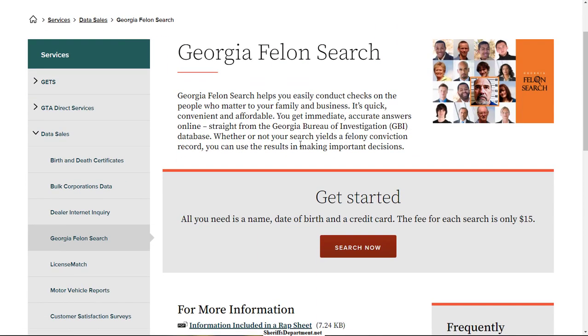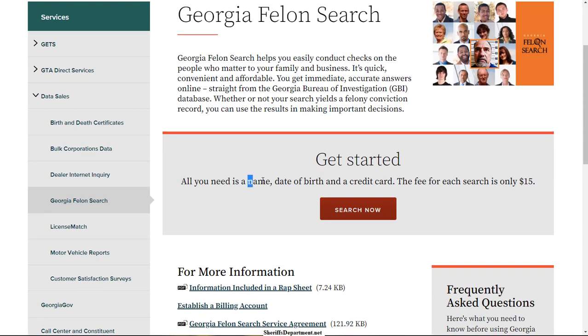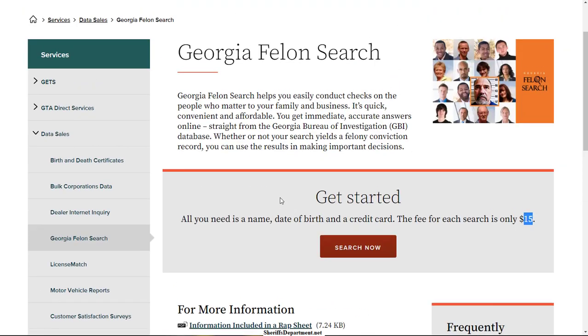So with Georgia, they have a very simple process here. It's a name, date of birth, and a credit card, and you're able to run a background check for $15. Most states will have something similar to this. Some of them will be a little more complicated. Sometimes you'll need special forms for permission from the person you're pulling the background check on. Sometimes it's as simple as just a name.